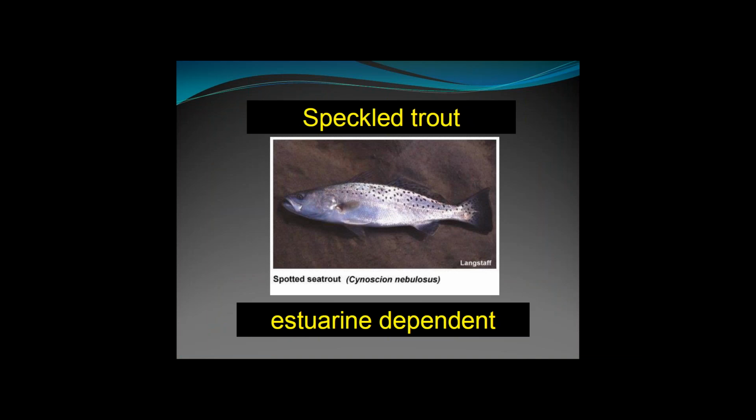Here's a speckled trout. This is an estuarine fish, an adult picture from Langstaff. Again, this is an estuarine-dependent drum species, so it's related to the redfish. It spawns offshore, comes into the marshes to grow from a little fish to plate size and bigger. But it's definitely a predator.